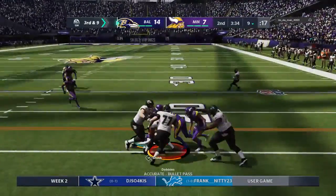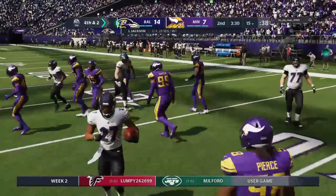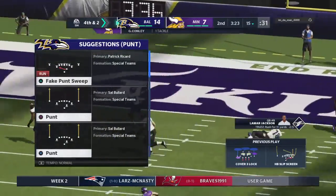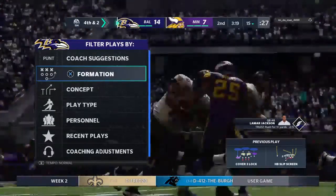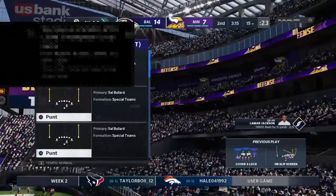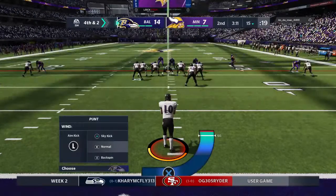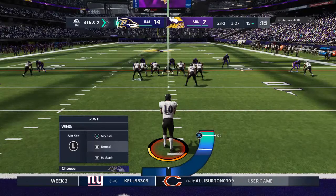On 3rd down, Jackson. They set up the screen for Davis. And he's going to be taken down short of the first, right around the 15-yard line. The screen gets 7, but it's not enough, and it'll be 4th down. The Ravens send their punter out now, standing just about on his own goal line.